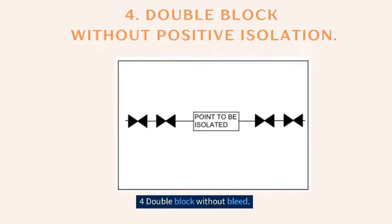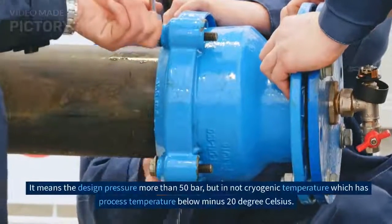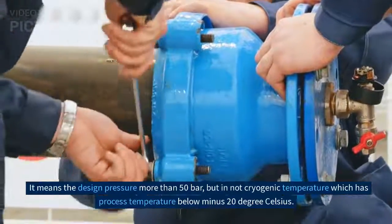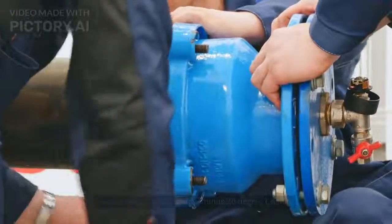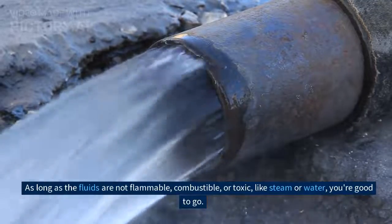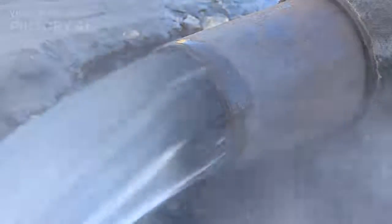4. Double block without bleed. This arrangement is used for service using piping rating referring to ASME B16.5 more than 600. It means the design pressure is more than 50 bar, but not cryogenic temperature, which has process temperature below -20 degrees Celsius. As long as the fluids are not flammable, combustible, or toxic, like steam or water, you're good to go.